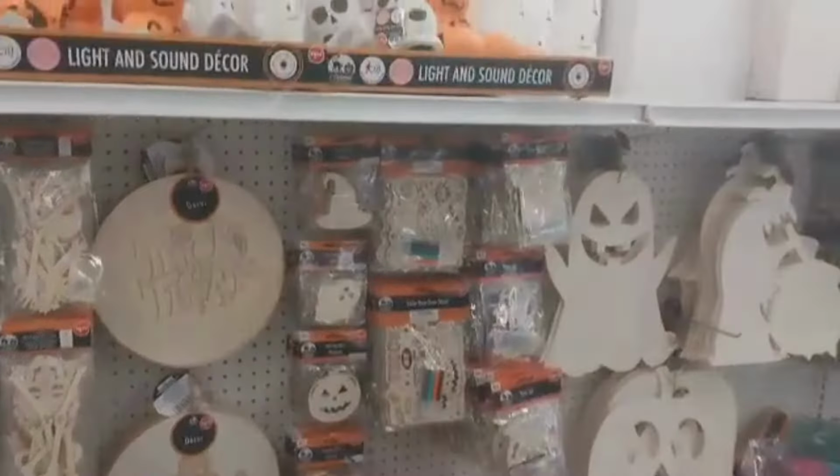And then our Dollar Tree is minimal, but they do have some cute Halloween out. Look at that ghost. I can't believe it. I want to go and check it out myself.